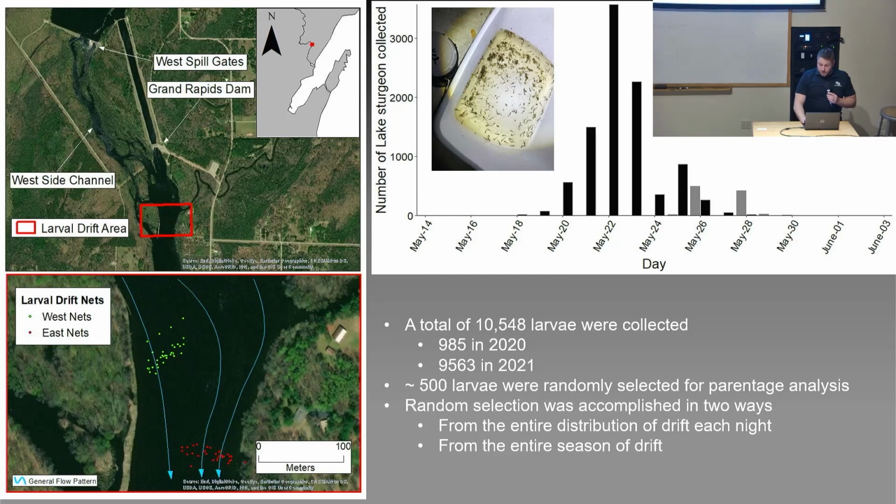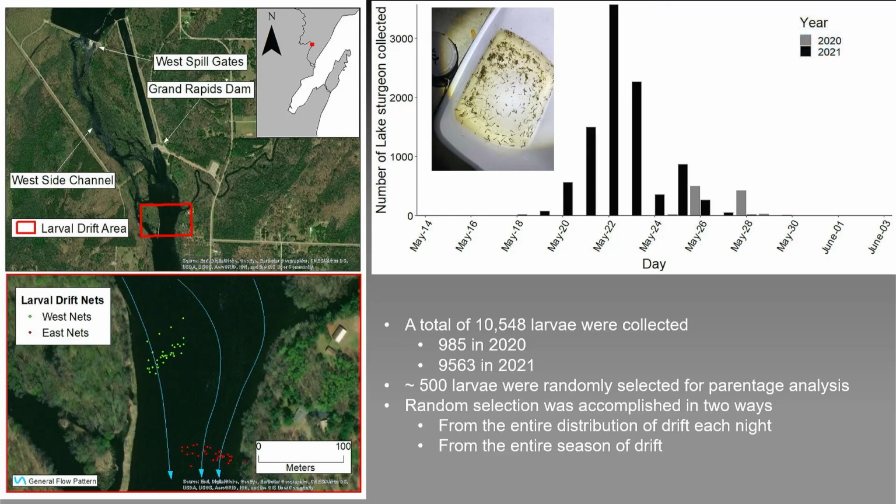So we did this for 2 years, 2020 and 2021. Anytime you're doing larval sampling like this, you have your fingers crossed because you're like, are we going to catch any larvae, right? And we did, fortunately. We caught 985 larvae in 2020, and 2021 seemed like a banner year, 9,563 larvae. We took a proportion of those randomly selected larvae, 500 from each year, and those were subjected to our genetic analysis, trying to tie the adults that were passed to the babies that we collected. All we wanted to do was find one larvae attached to one adult. That would have been good enough, right?